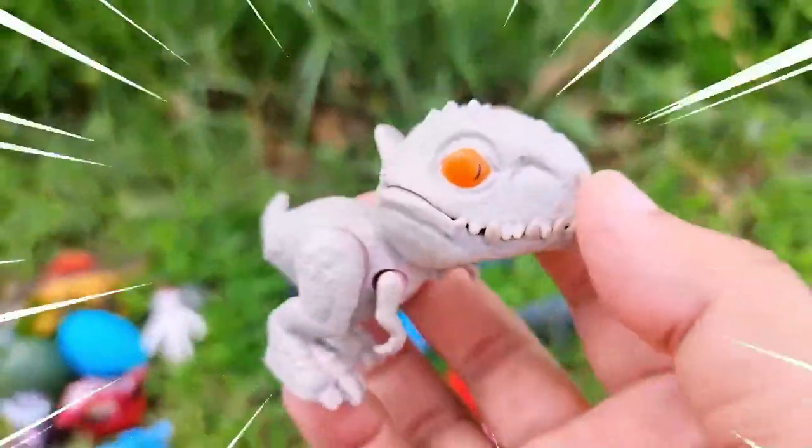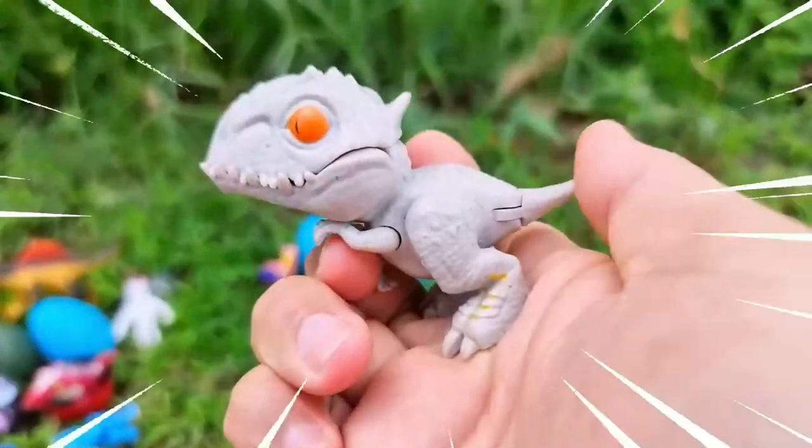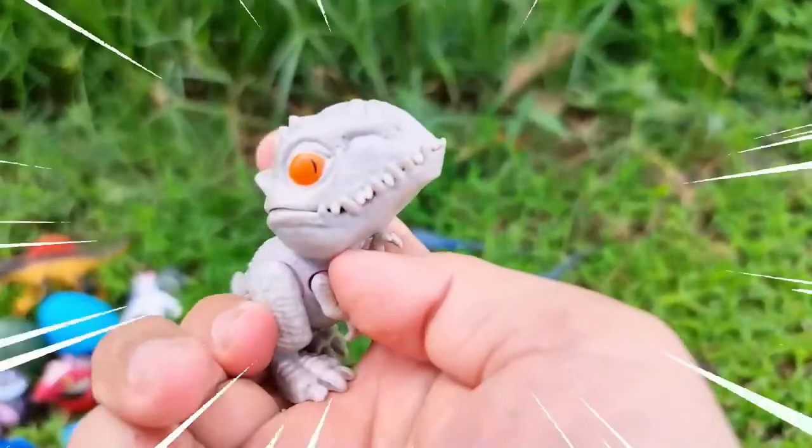Wow, it's so amazing. This is the Indominus Rex, a fictional dinosaur created for the Jurassic World franchise. It was first introduced in the film Jurassic World.